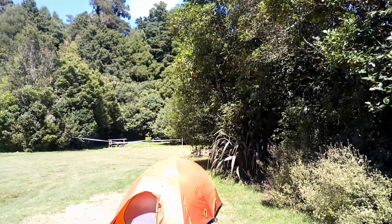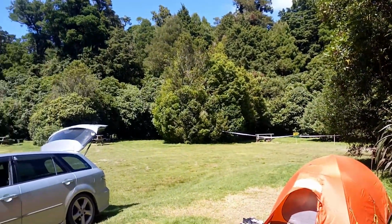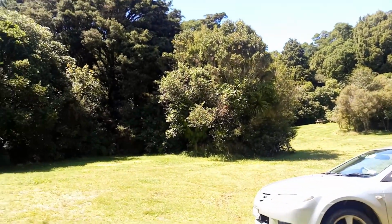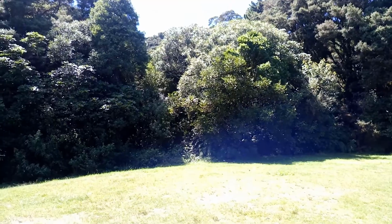Beautiful, beautiful day, just like we predicted. And even though it rained last night, we're both glad that we didn't waste a day travelling, because it is gorgeous.